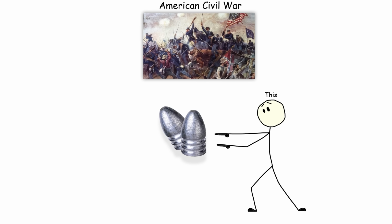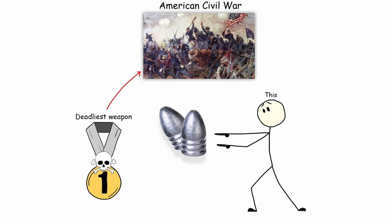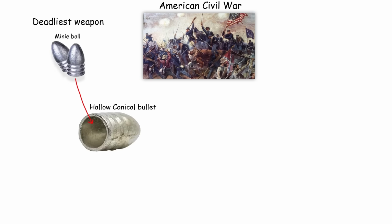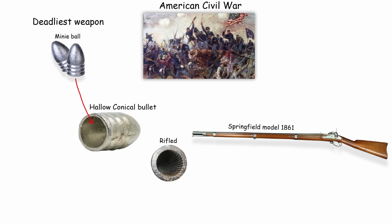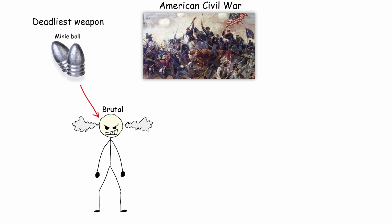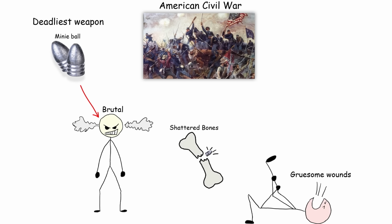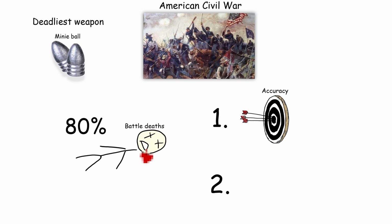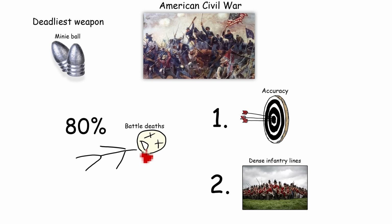If I told you this was the deadliest weapon in the American Civil War, you wouldn't believe it. It's called the mini-ball, a hollow-based conical bullet. When used with rifled muskets like the Springfield Model 1861, it allowed deadly long-range accuracy, up to 1,000 yards. The mini-ball was brutal. It shattered bones and caused gruesome wounds. They accounted for around 80% of battlefield deaths, partly because of their accuracy, partly due to outdated tactics like dense infantry lines.